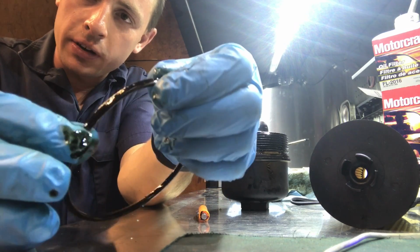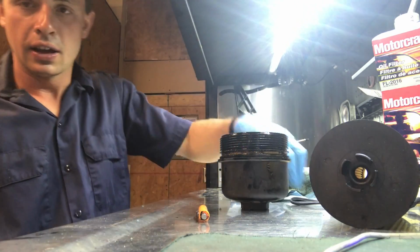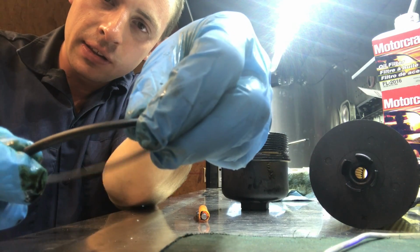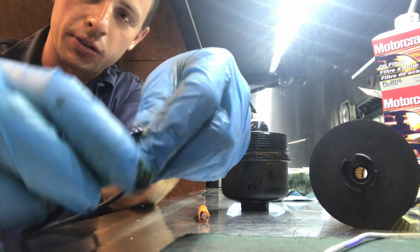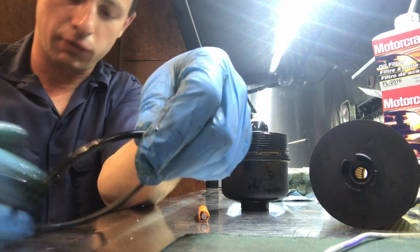So over time, these harden up and get brittle and go flat, and they don't seal the oil like they should. Now compare that to the new seal here. See how round that is? And it's much more flexible. It's not coming apart. This is a much better seal. This is what you want. And this is why it's very, very important to replace these.